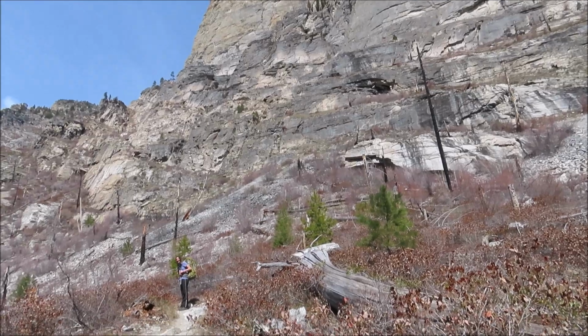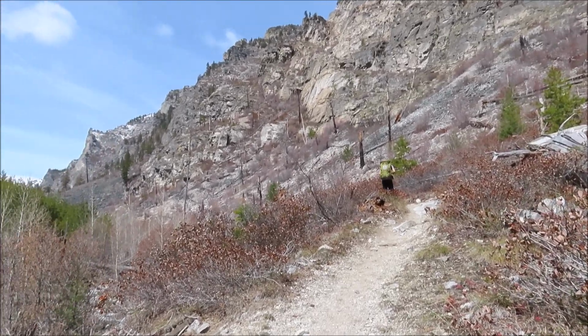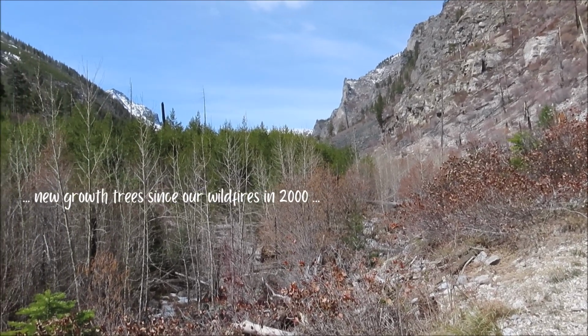Going uphill. So sometimes you gotta stop and take in the views while you get a little bit of a break. Can't see much that way, where we're headed.